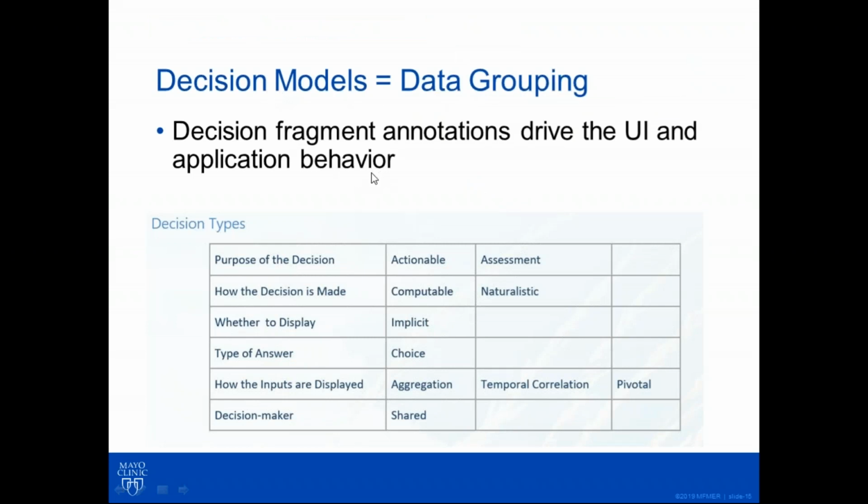We also use the decision models for data grouping. So we can bring back a ton of data from the patient record, but showing how the data fits together, those decisions from DMN drive the user interface and the application behavior. And so we actually, in the DMN, annotate the decisions. As I said, these are semantic languages and they carry all of the information needed to manage the process and manage the active decision making, but we add additional annotations to those decisions.